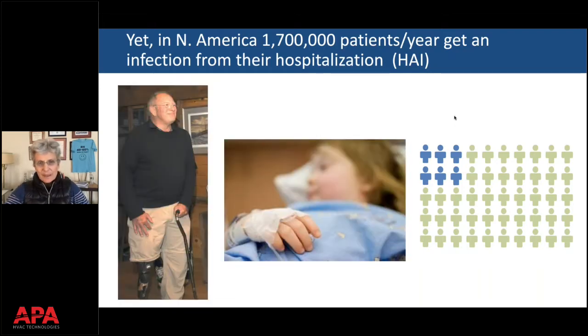You can see one of my pediatric oncology patients in the middle. She survived her cancer, survived her chemotherapy, and almost died from an infection. On the left, that's the dean of my son's medical school, who had a ski injury, went to have his meniscus repaired, and not only lost his meniscus, but almost lost his life, and he did lose his leg.